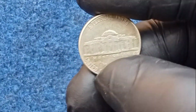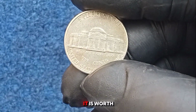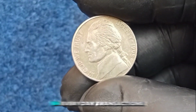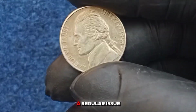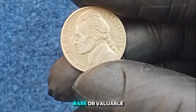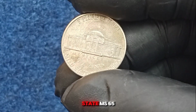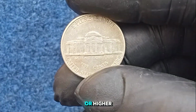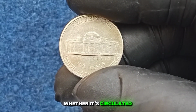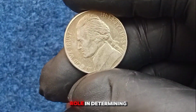Face value. The coin has a nominal face value of 5 cents, which is what it is worth in everyday transactions. Collector's value. As a regular issue coin, the 1998 nickel is not particularly rare or valuable in most conditions. However, it could be of interest to collectors in higher grades, such as Mint State MS 65 or higher. The condition of the coin, whether it's circulated or uncirculated, plays a significant role in determining its value.